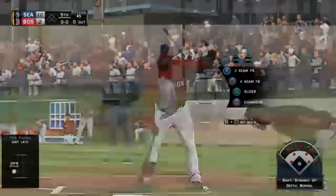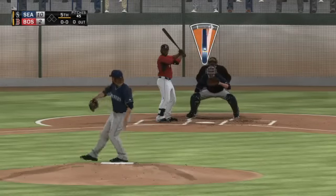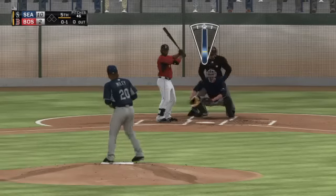Jackie Bradley Jr. walks into the box. Reached base with a double his first time up. Well, he did a good job to go down and get one in his last at-bat, but I got to think he'll be looking for a pitch that he can drive right here.